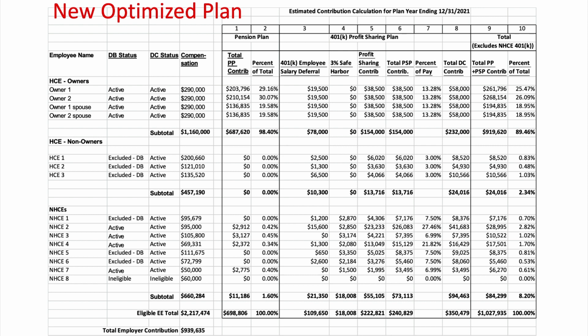The owners loved this. In addition, the total amount of the employer contribution went from $673,000 up to $939,000. So between the total increase in the percentage and the total amount of the contribution, this was a winner. They were excited, and these were the changes that were made. Now, this is just one specific example of how your 401ksource.com can review an employee census and help you come up with a better plan for your clients.